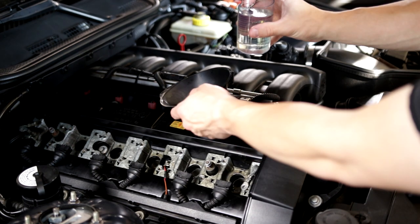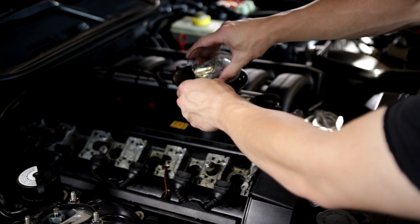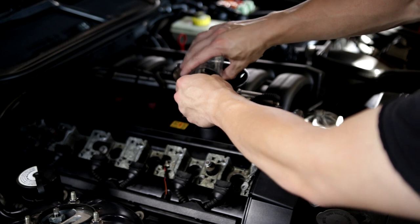This stuff's probably not nice to paint. There it goes.